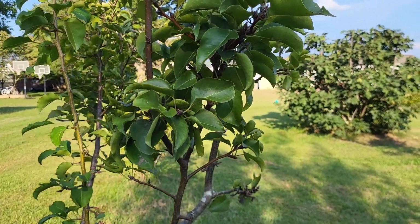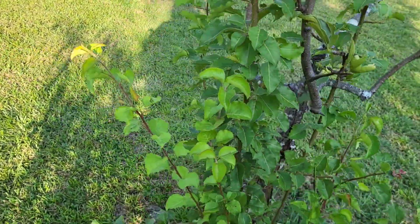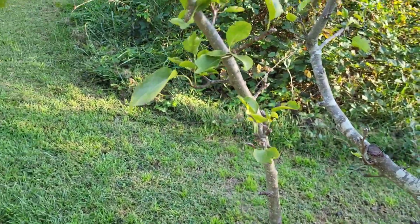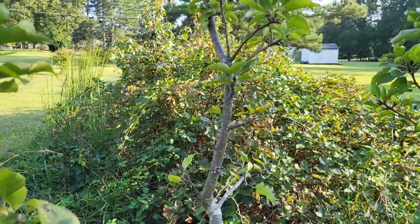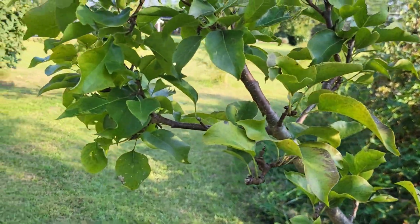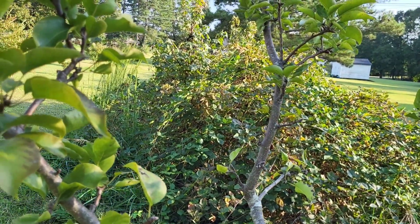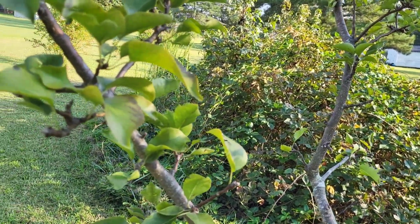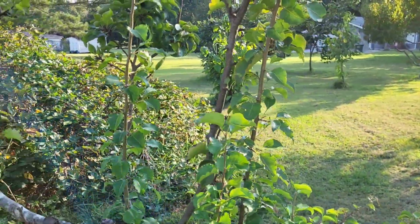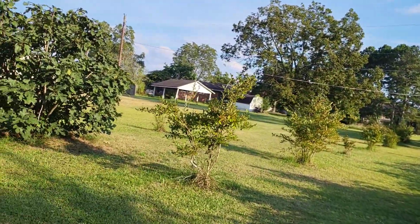Now this was my Asian pear. It's doing pretty good. It's got stuff off the graft coming up. I need to cut that all back. And I actually had some beautiful fruit. If you look back on my previous orchard video, you'll see I had beautiful fruit. I came out here and bagged it to keep the pests from getting to it. And then I came out here and it was gone. The bags are gone. The fruit is gone. So my guess is that the deer got it.